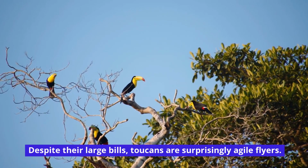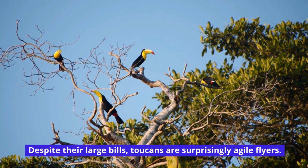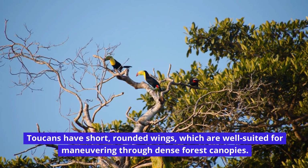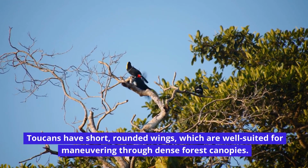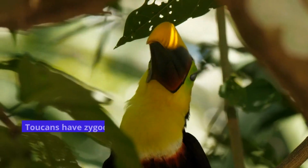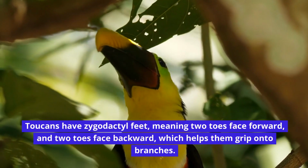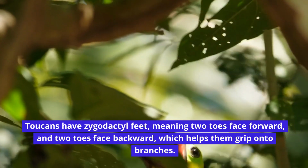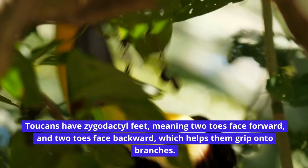Despite their large bills, toucans are surprisingly agile flyers. Toucans have short, rounded wings, which are well suited for maneuvering through dense forest canopies. Toucans have zygodactyl feet, meaning 2 toes face forward, and 2 toes face backward, which helps them grip onto branches.